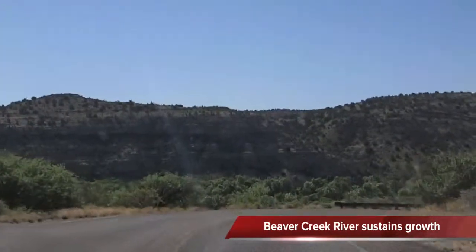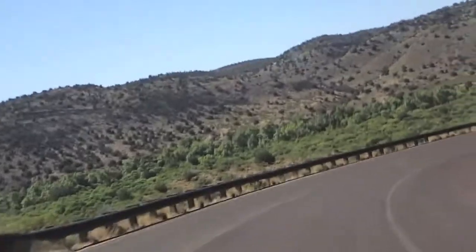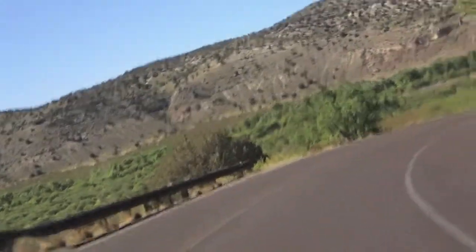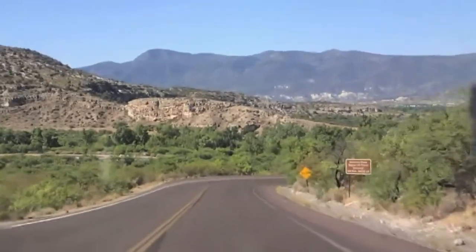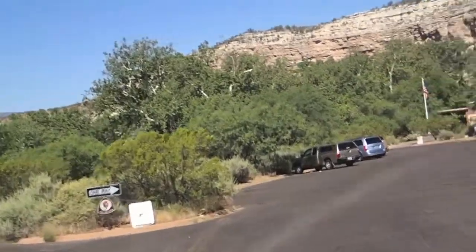As we leave the crest of the ridge and turn into the river valley, the Verde River Valley, you can immediately see lush green. And obviously this was an area of water which was critical to the agricultural life of the Sinaqua Native Americans.